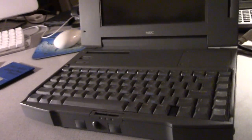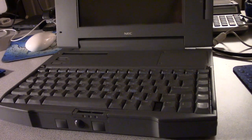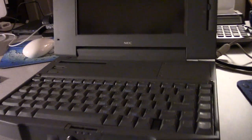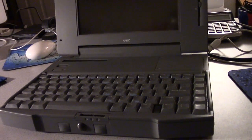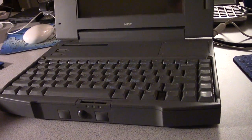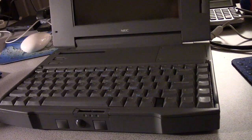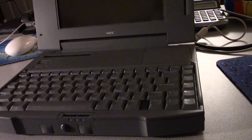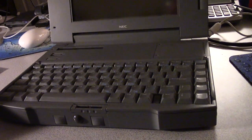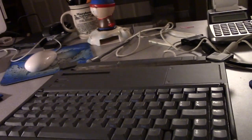So when NEC created this model, they wanted to design a laptop that was relatively future-proof and fairly customizable. So what they did is they essentially built a fairly robust machine, the base unit, and gave the buyer the option of choosing what kind of screen they'd like and the option to swap it out later on. So if you bought this with a black and white dual scan display, you could pop out the old dual scan display at a later date and pony up about $1,000 for the color display option.